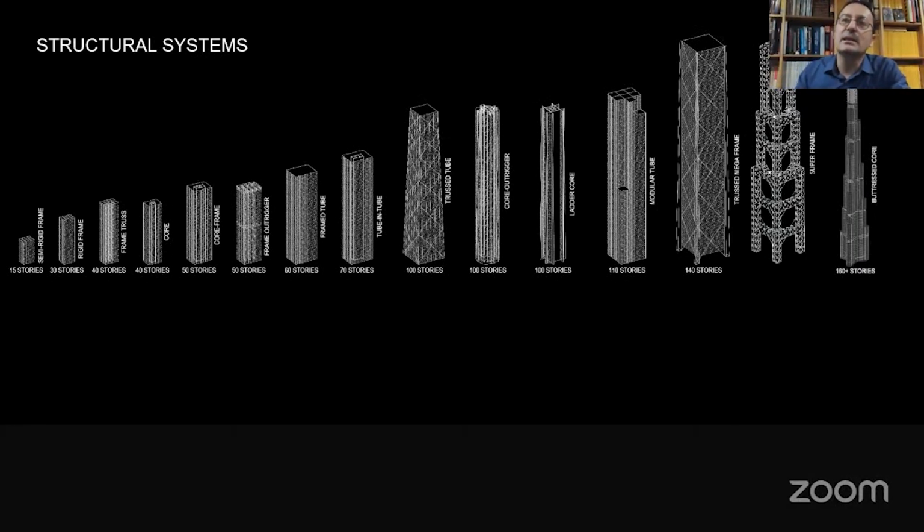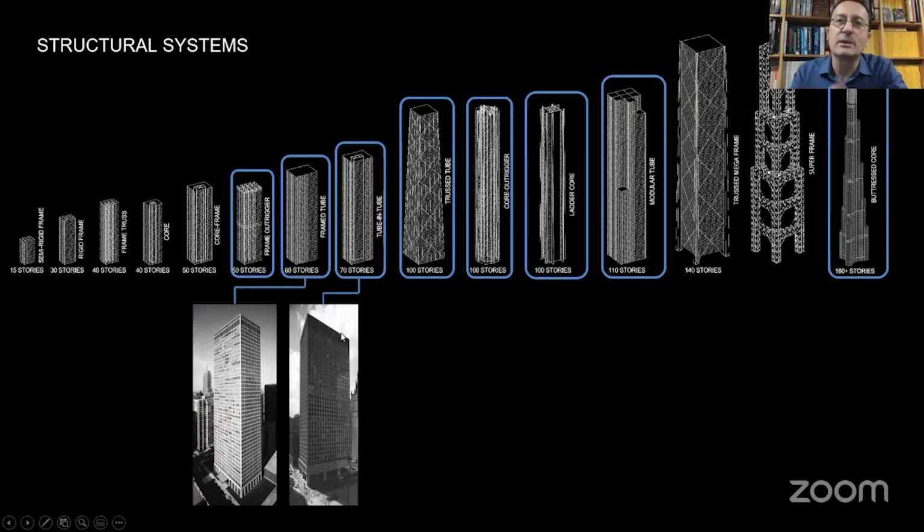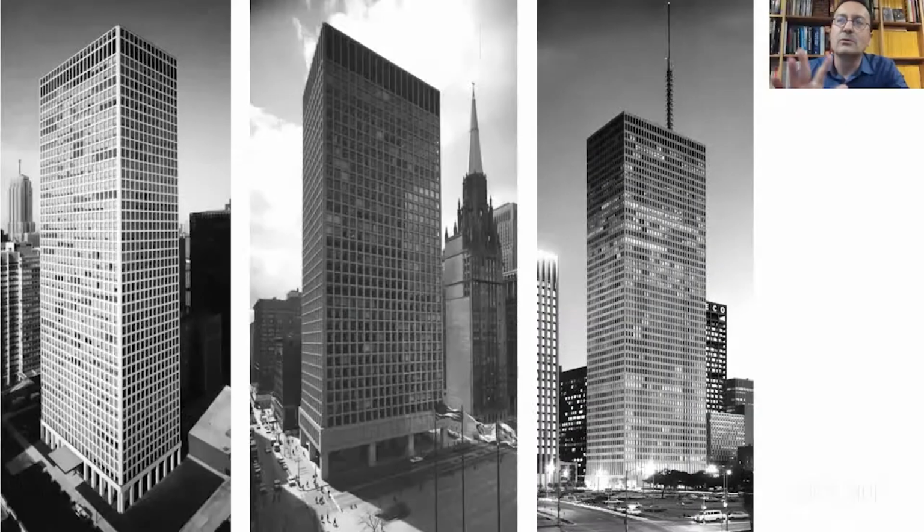Throughout experimenting, we have this diagram of appropriate structural systems for tall buildings for various heights. And SOM has done the first iterations of most of these systems. But we're going to start over here. Their first attempts were these 2 buildings in the 1960s, and actually a third one right after that. So these are the first 3 iterations of them.